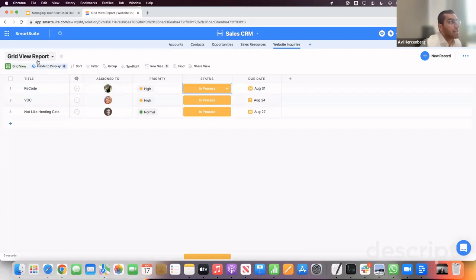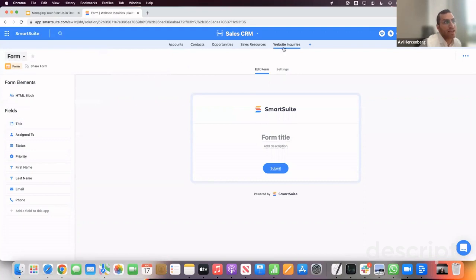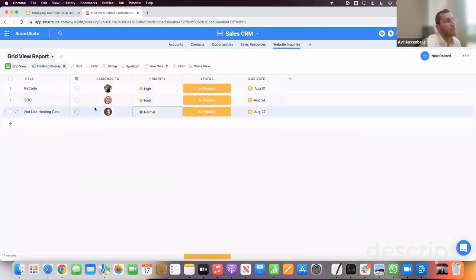And so SmartSuite has a very nice piece where you can create forms, right? This is a nice thing to put on your website or anywhere else you're collecting leads, where it becomes very easy to bring in leads.